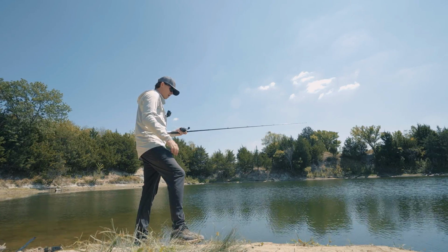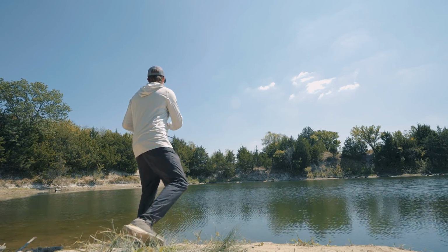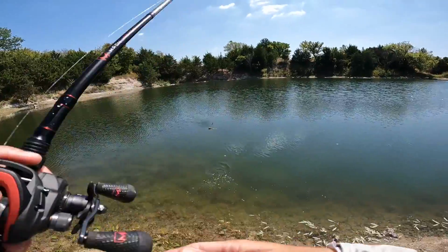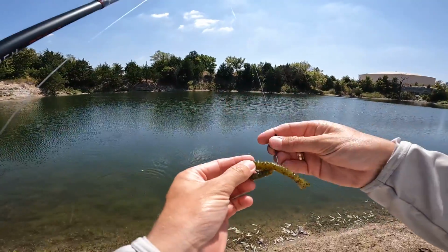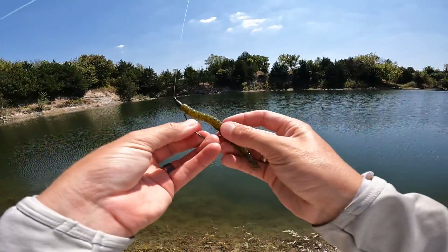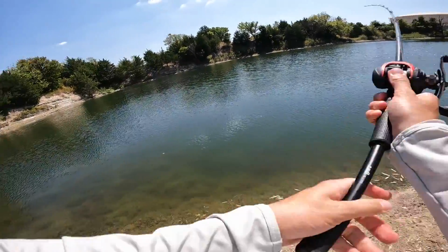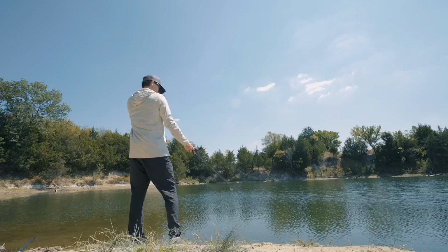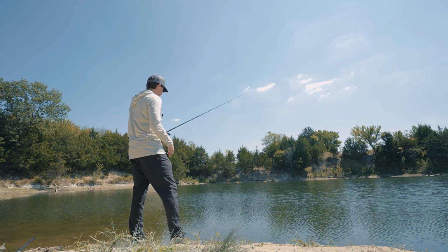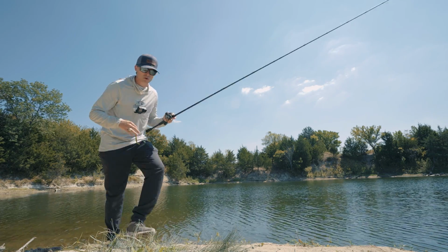Oh, uh-oh, I'm getting tapped. There's one. Oh, no. I had one. Oh, and he ate my whole tail and he pulled my pants down. Dang. Well, I'm just gonna cast it back out there as a stick bait for one cast. That was quick. Hey-o. There might be more fish down there than I thought. They just didn't want something moving fast. All right, nope, let's get ourselves another worm.